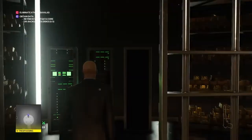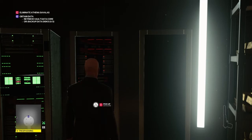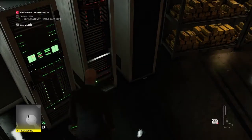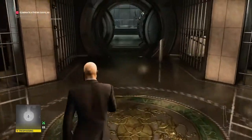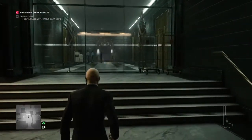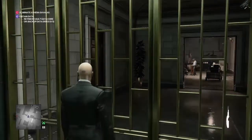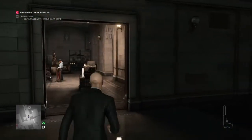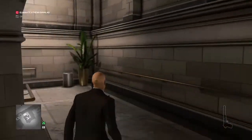We can make our way back to the far wall of the vault and retrieve the data core. Once we pull it out, we can put the data core in our now empty briefcase, pick up our briefcase, and continue on. We are going to exit the whole vault area and into the safety deposit box area, hang an immediate right, lockpick our way through the gate immediately to our right, and make our way upstairs. Straight ahead of us, turn up to the right up the stairs.